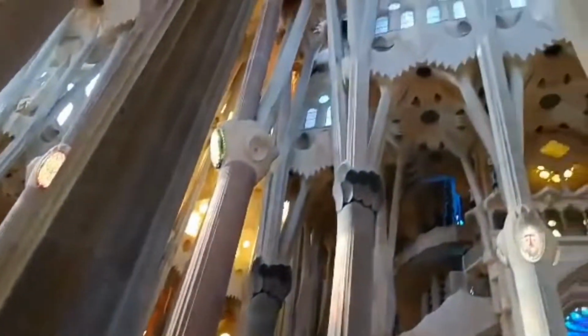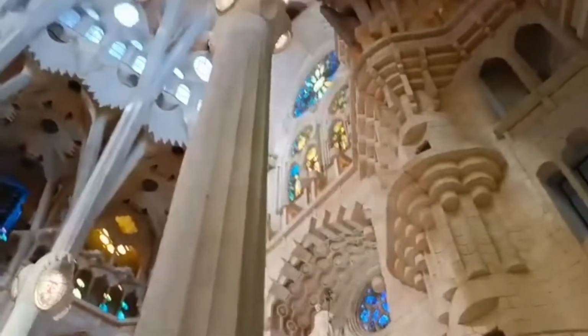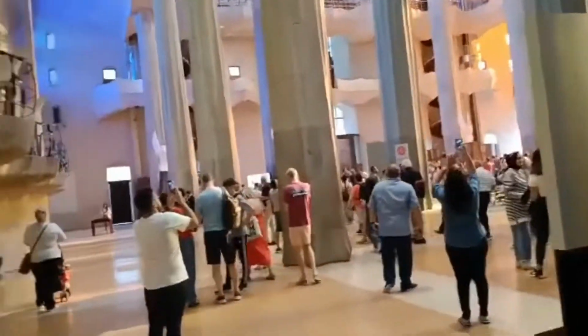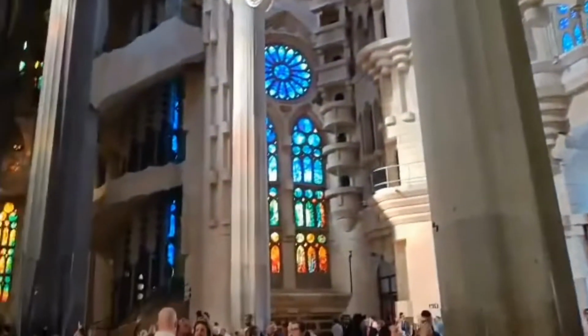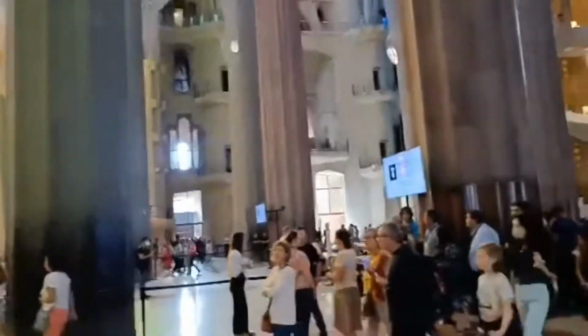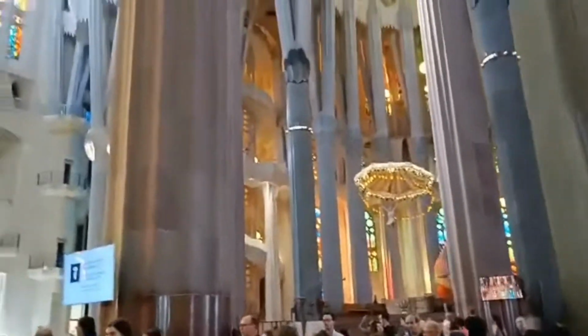The architecture is really interesting and nothing like I've seen before. The scale of it is just so massive, it's hard to comprehend. It is quite astounding that it is still under construction despite being started in the 1880s. It was also a really accessible day out. Most of the church was accessible to myself, it wasn't too hard to get around.